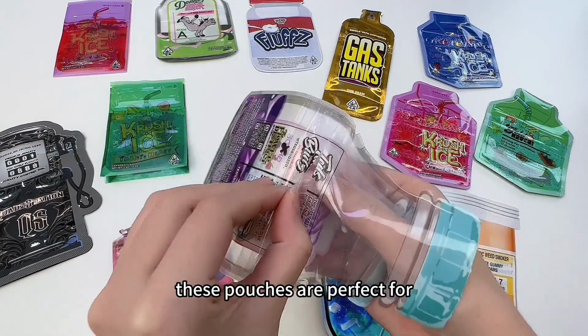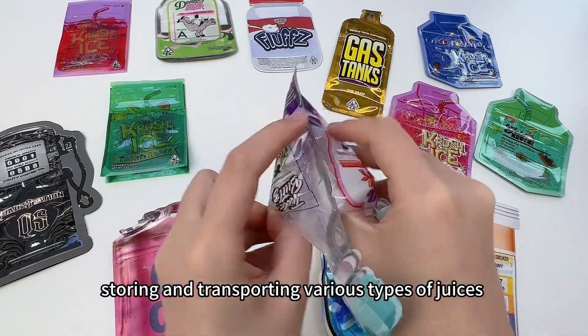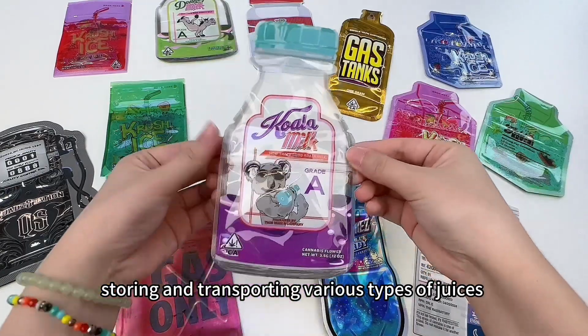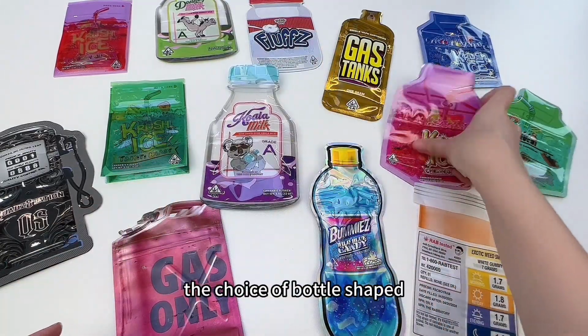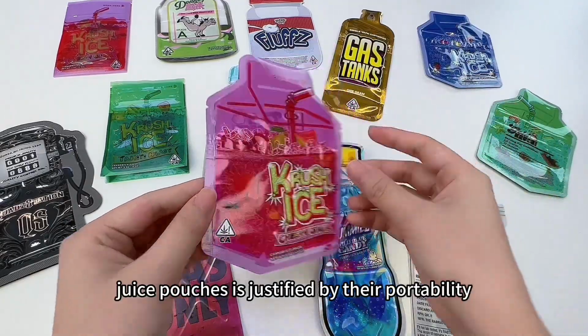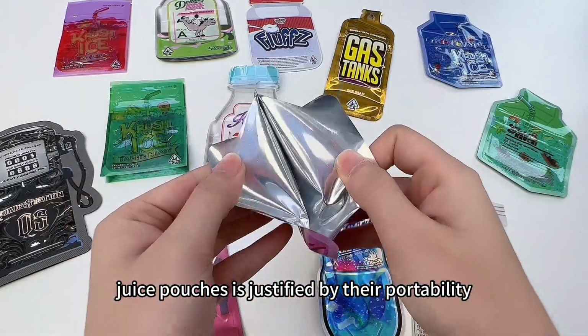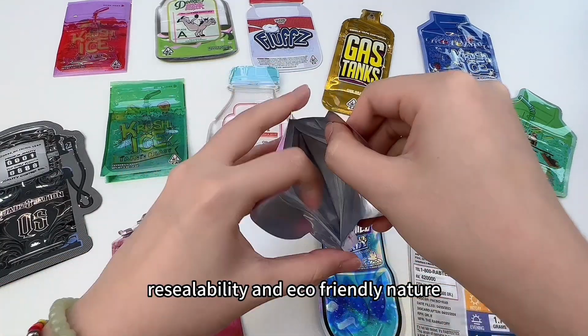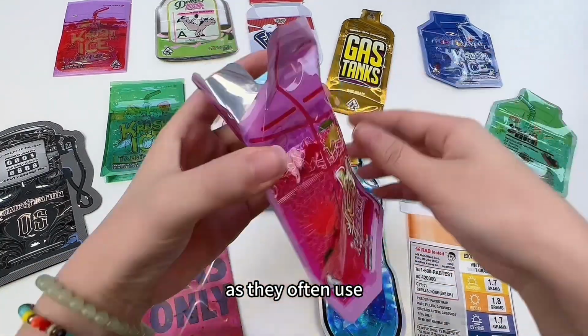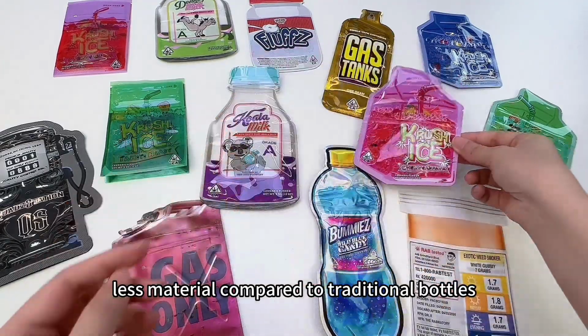These pouches are perfect for storing and transporting various types of juices, smoothies, and other beverages. The choice of bottle-shaped juice pouches is justified by their portability, resealability, and eco-friendly nature, as they often use less material compared to traditional bottles.